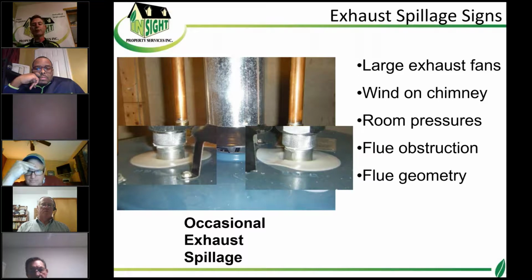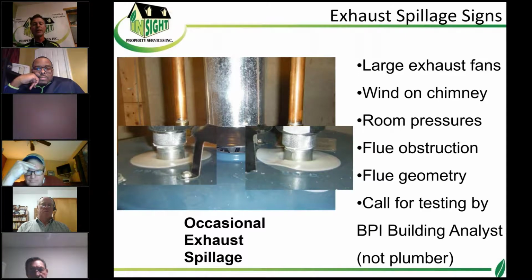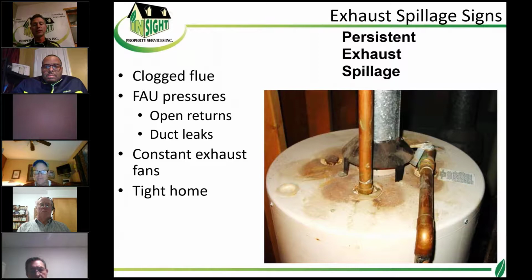It could be flue geometry. It could be flue obstructions. Either way, I'm not calling the plumber out to do this, because the plumber is going to hook it up the way the manufacturer said it was to be hooked up, but he has no idea what house pressures might be affecting this, or what wind pressures. If you have exhaust spillage, the next step would be to have a BPI building analyst come out and do it. It could be an HVAC contractor, it could be a third-party building analyst, but somebody who knows how to do a combustion safety evaluation, looking for the pressures and obstructions and the whole array of issues that could be occurring here.